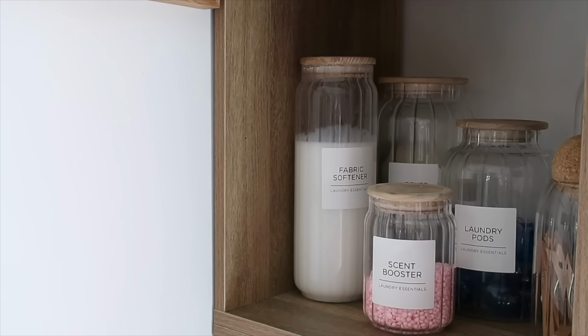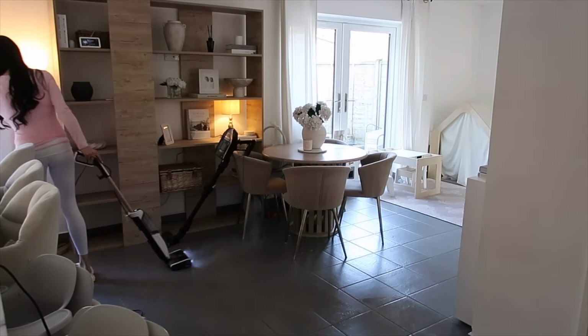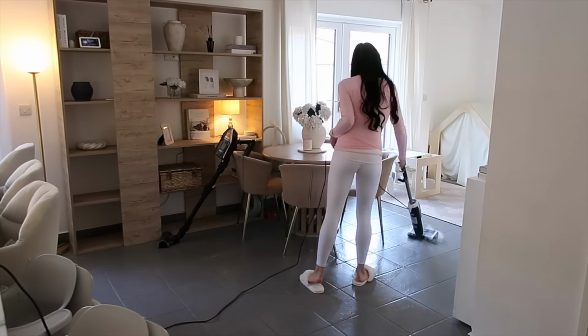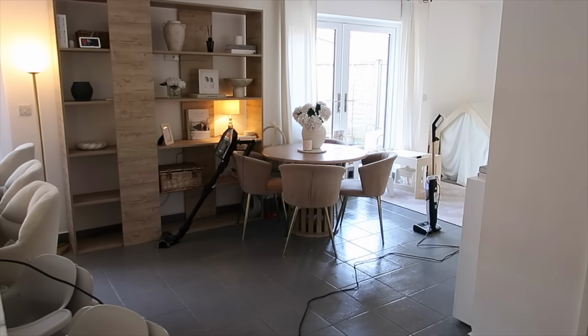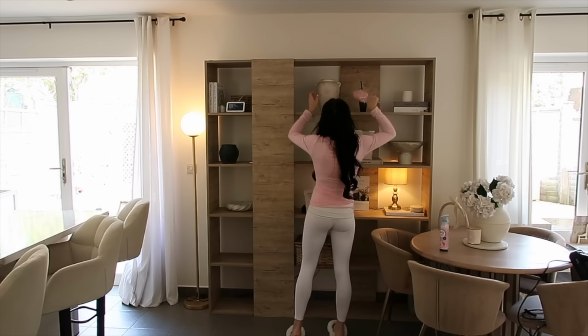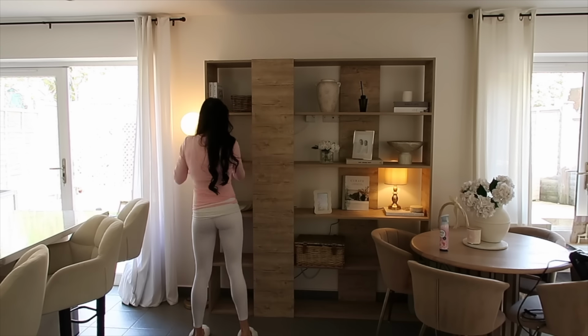Then going in with the steam mop, I'm just steaming the dining area now. And yeah, like I said, it just makes your whole floor so clean. I've never used a product like this before, so it's one of those things that I know you guys will love. So again, I'll link it down below.